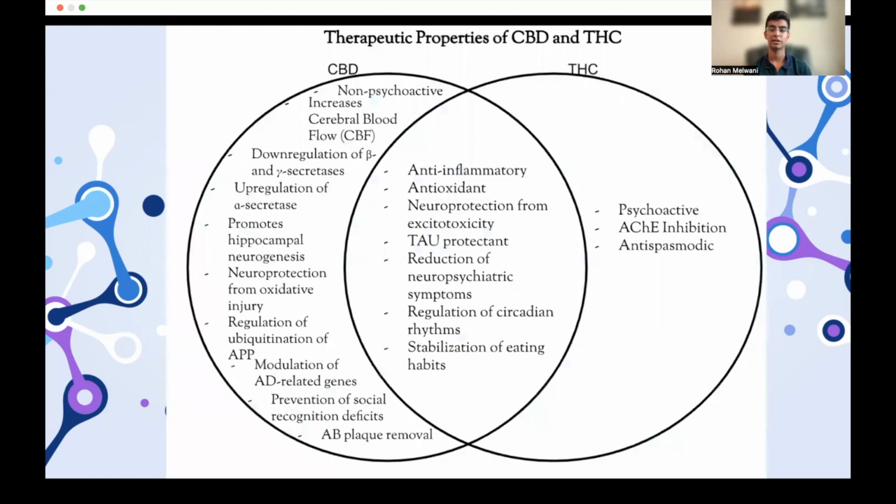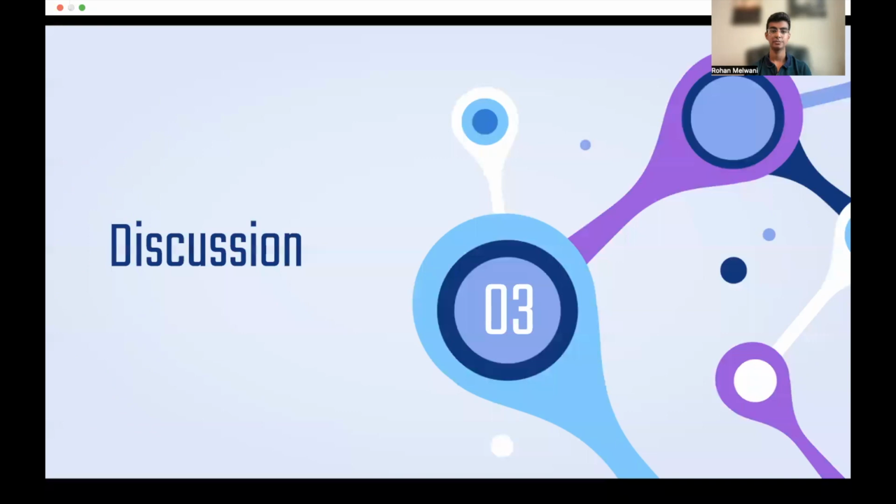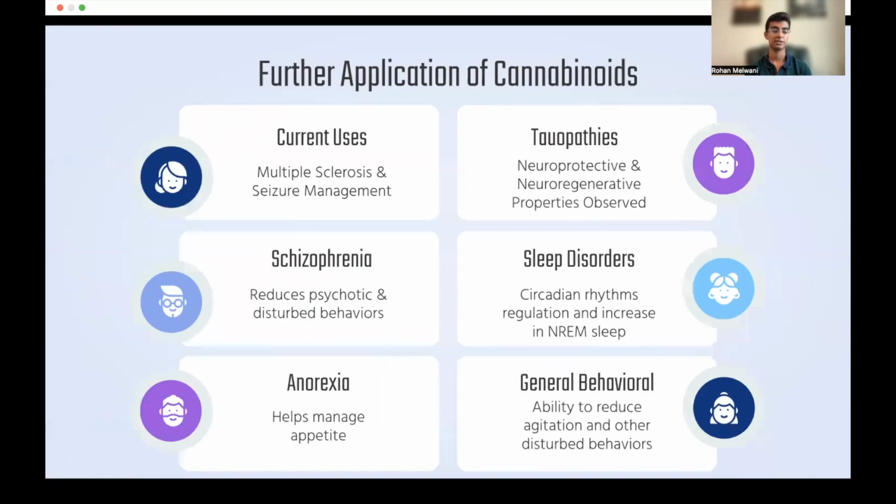So here I've summarized all of the properties I've covered on CBD and THC. As you can see, THC does lack a lot of the properties that CBD has, but this is most likely as a result of the lack of studies on THC, because most of the studies focusing on cannabinoids as a therapeutic treatment have been focused on CBD and have, for the most part, avoided THC. So let's look at the further application of cannabinoids.